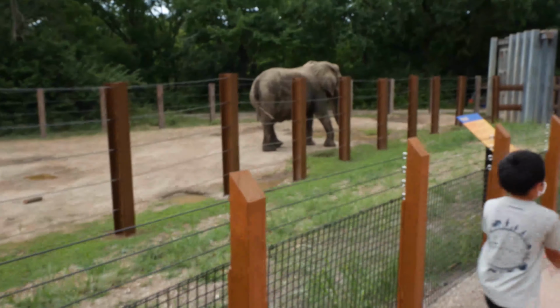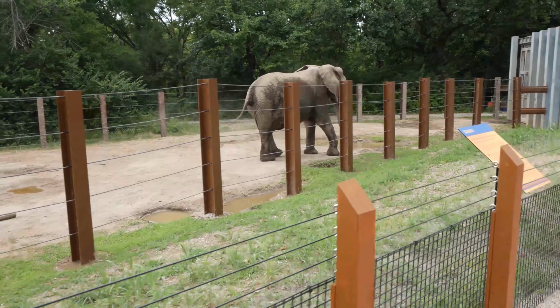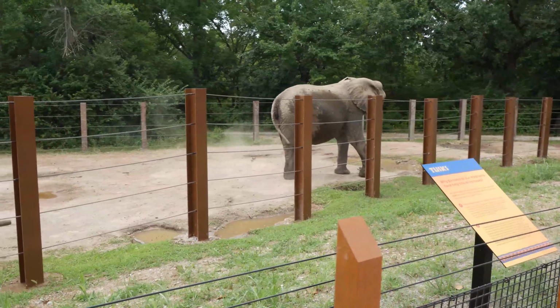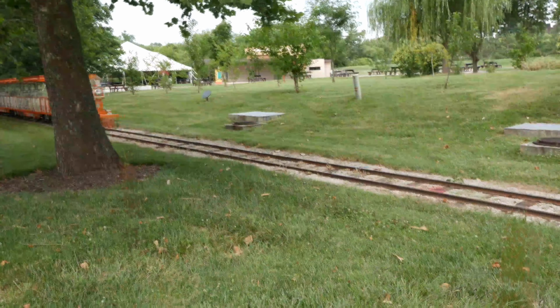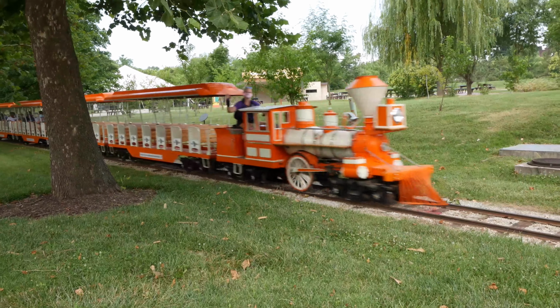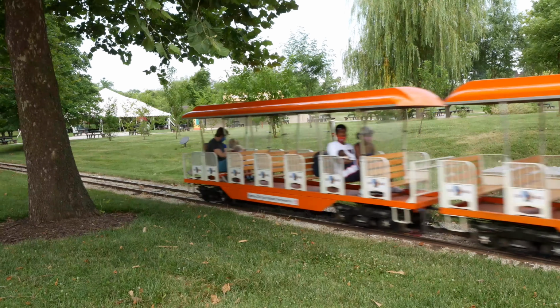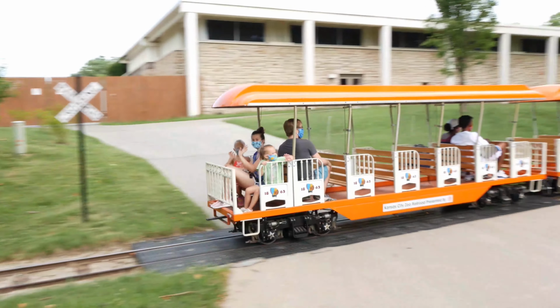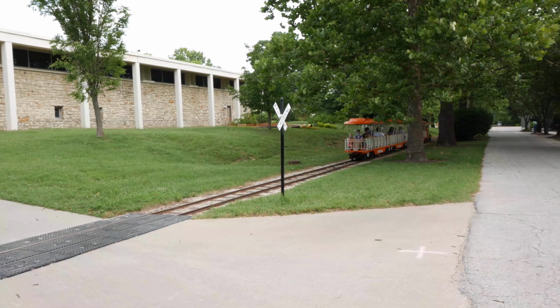So this elephant is relaxing, throwing dirt on himself. Natural sunscreen. Yeah, we're gonna go down there too. Pretty fast.